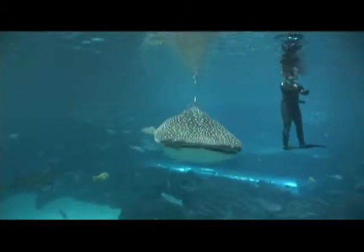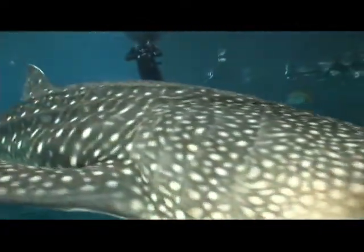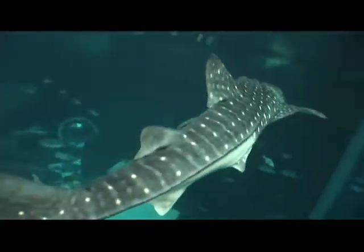I could have stayed in the exhibit all day having these amazing encounters with the whale shark, but all too soon our time was up and it was time for us to return to the surface and leave these gentle giants to their homes.